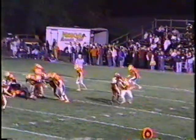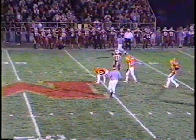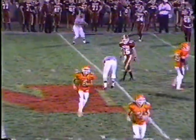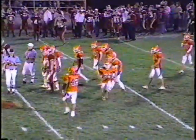David Jolly standing on the goal line to punt it away. Van Meter back to receive the punt. Low liner. And that might work out well for the Buckeyes. No return, and it'll be down at the Buckeye 45. 45 seconds to play in the first quarter. 8-0 Nelsonville-York.